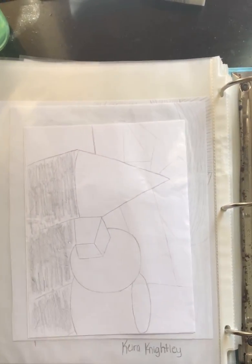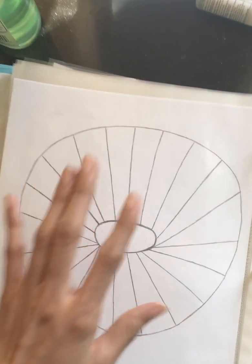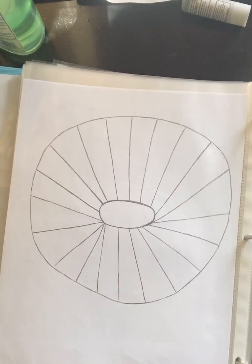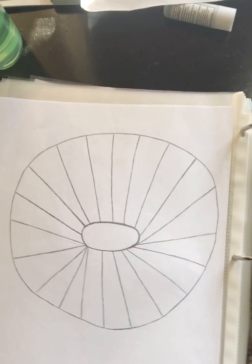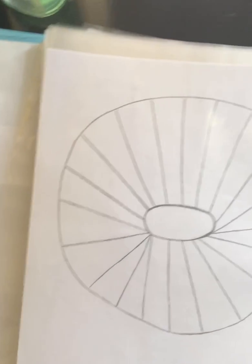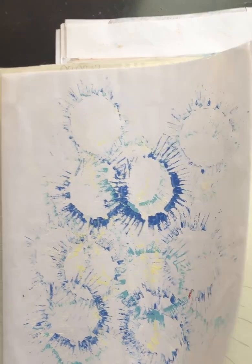Shapes. More shapes. Another cool illusion type thing, because when you look at it on the page, it's like you're falling into it. Cool paint dabs. Okay. Me drawing in pen again, doing features and a tree.